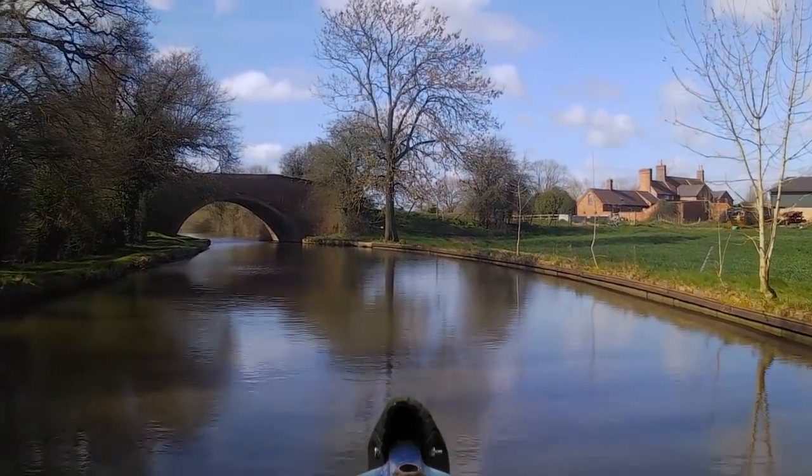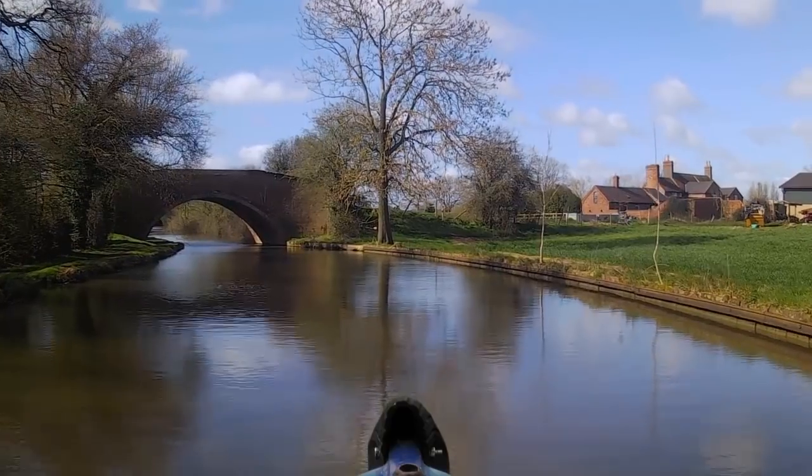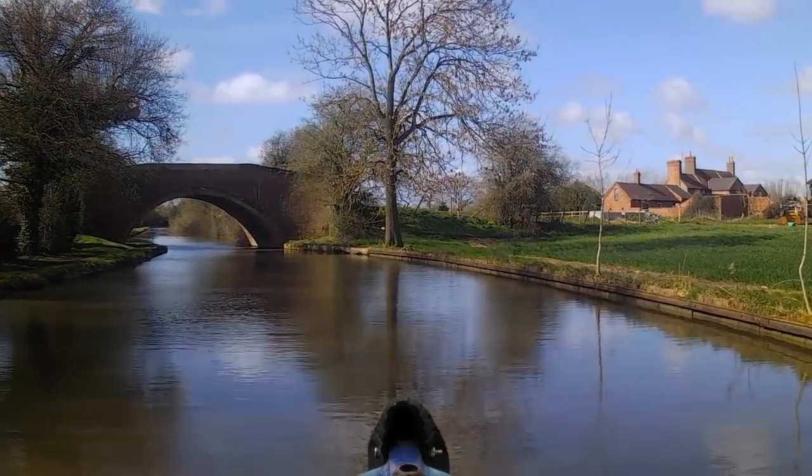That's a nice looking farmhouse over there on the right. I'd like a place like that. That's never going to happen, is it?